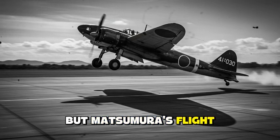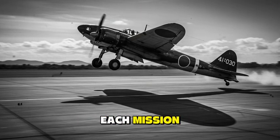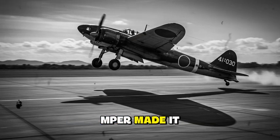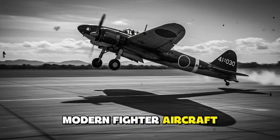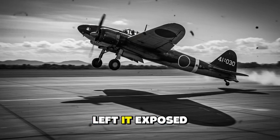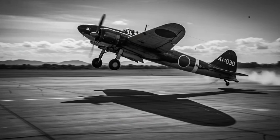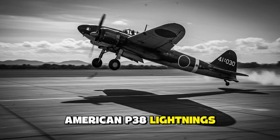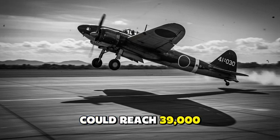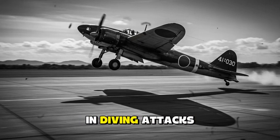But Matsumura's flight test data told a different story, one that grew more troubling with each mission. The Shinzan's maximum speed of 261 mph made it vulnerable to any modern fighter aircraft, while its service ceiling of 24,450 ft left it exposed to interceptors that could attack from above with impunity. American P-38 Lightnings, according to captured intelligence reports, could reach 39,000 ft and achieve speeds exceeding 400 mph in diving attacks.